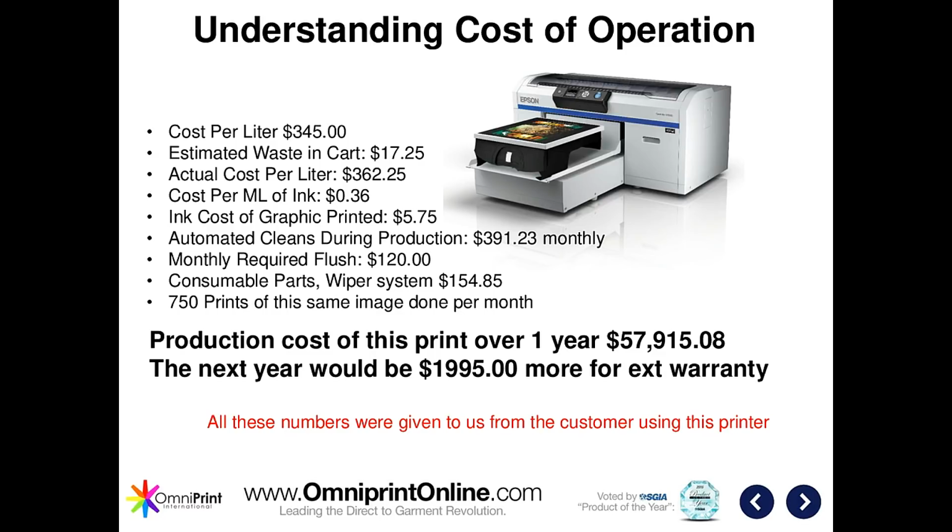Now, with the Epson printer, and with a lot of printers, it does automated cleans during production. And it does a pretty heavy clean. This is sort of at random, so you have no control over this. It's going to do it. What they figured out over the months of production was that it was costing them $391.23 for this printer to do automated cleans. So essentially, you have no control over that. When it feels like it needs to do a clean, it does a clean, regardless. I think it's based on an hourly rate, like every 8 hours or something like that. But it does a clean, and there's nothing you can do about it. So even when you're not using the printer, sometimes it's going to do cleans. That's something to understand. These are questions that you need to ask before you buy the printer. Okay, how does it work? How does it maintain? Does it do cleans by itself? Does it automate? Do I do the cleans?